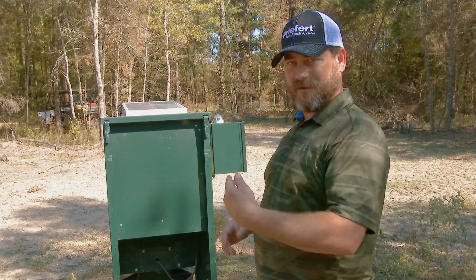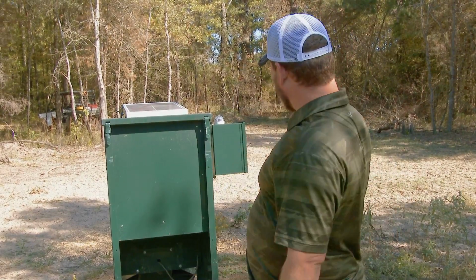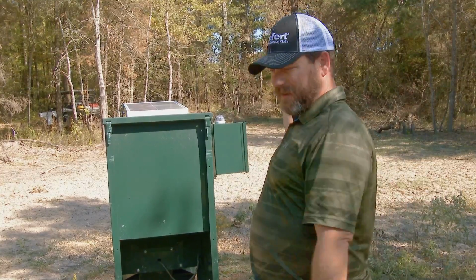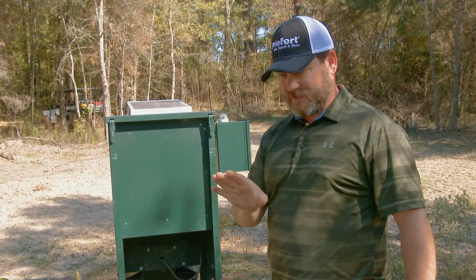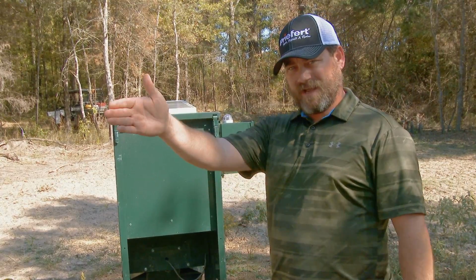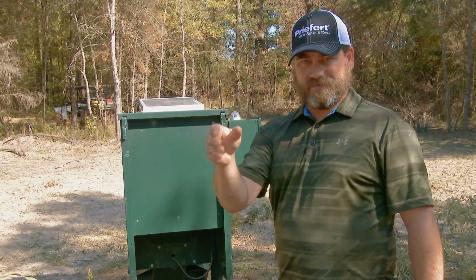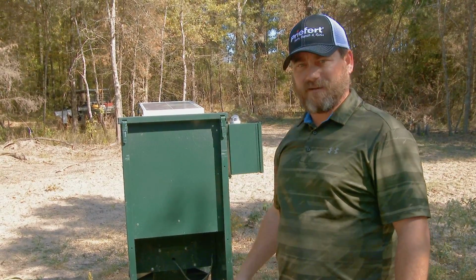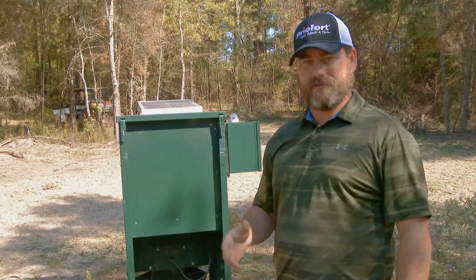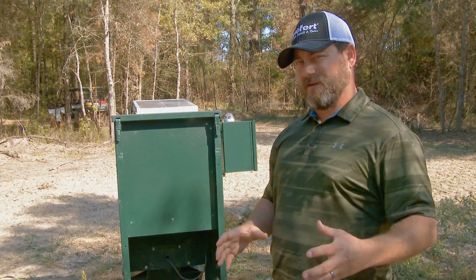So if I have a deer come in from the west, all my scent's going away from the feeder. If they come into the feeder and eat, they could stay there for hours as long as I have a wind directly in my face while I'm looking at the feeder. They'll stay at that feeder the entire time until they're full and leave, as long as I have that wind going good. So that's the way I set it up.